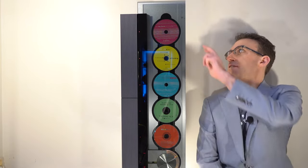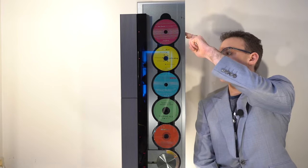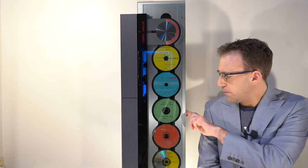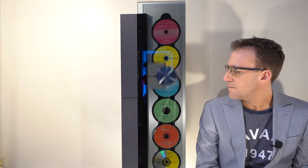Let me demonstrate. So let's say we want to play the first CD, and it speeds up and starts playing the first CD. And then let's say we want to play this CD here. It'll speed down and start playing that CD. This is a truly remarkable piece of engineering, and it took Bang Olufsen a long time to get this perfected.